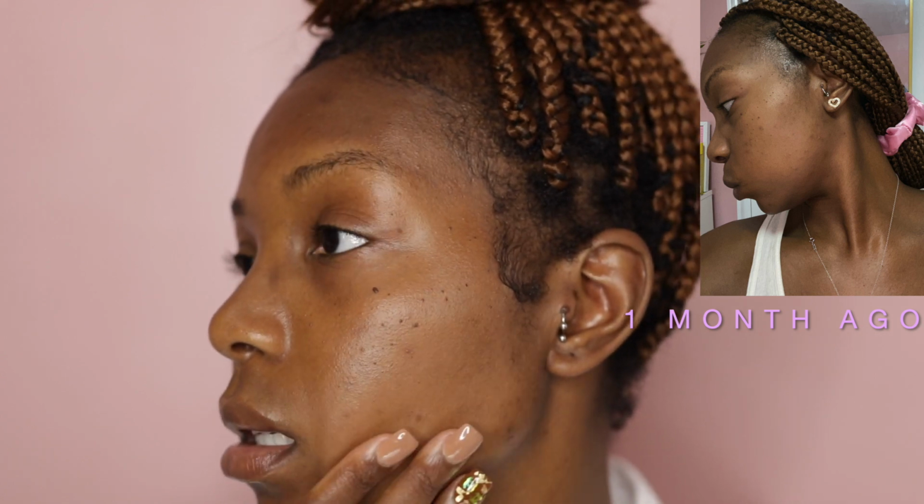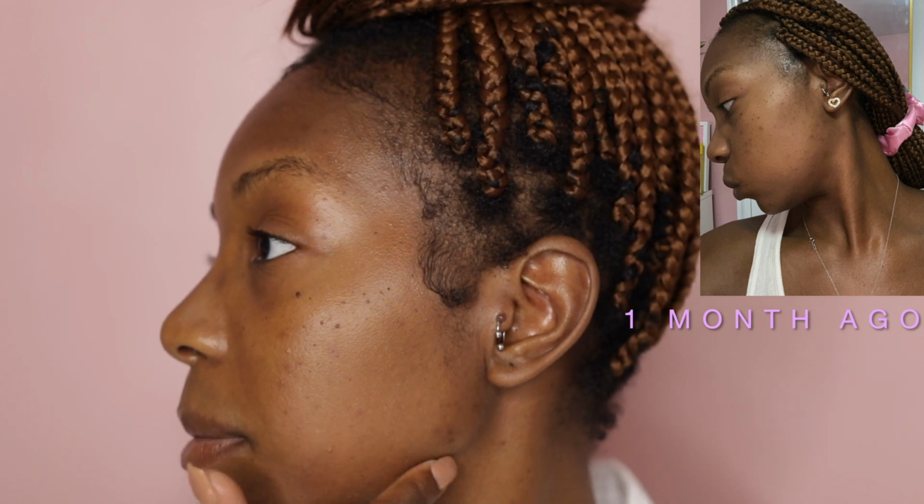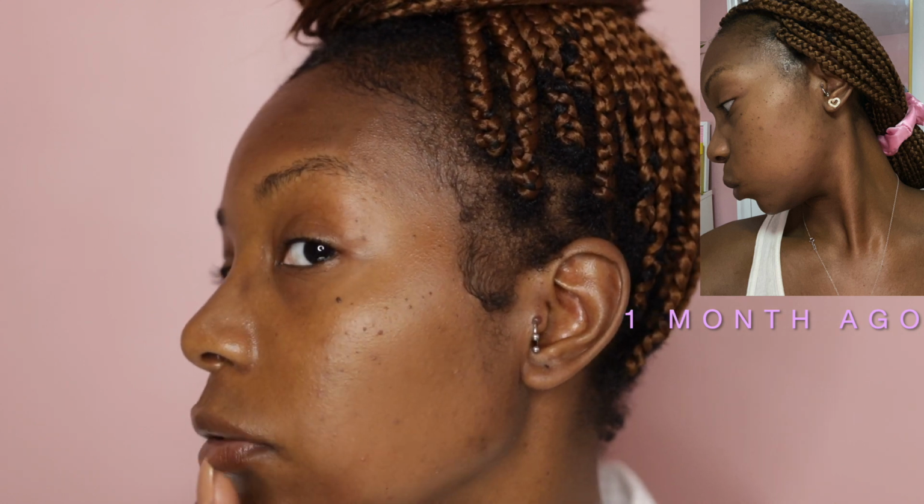Let's see, this is the left side of my face. So I have some hyperpigmentation right in here, scarring from pimples and things of that sort. I had some scarring here when I initially reviewed, but I feel like it's lightening up just a little bit.